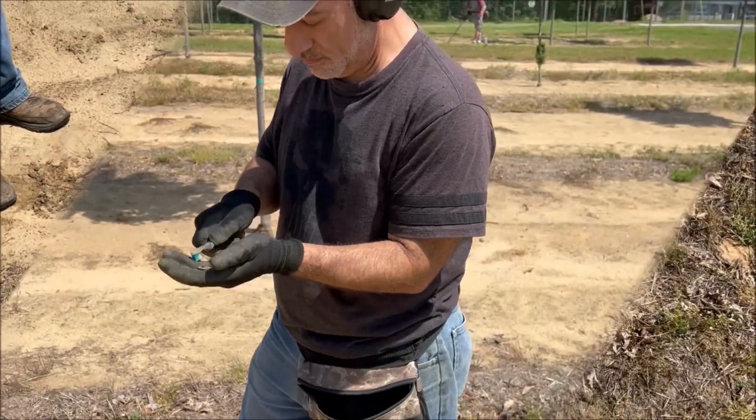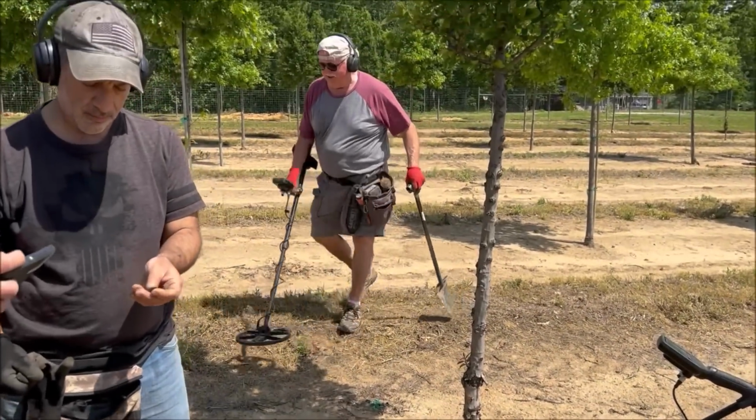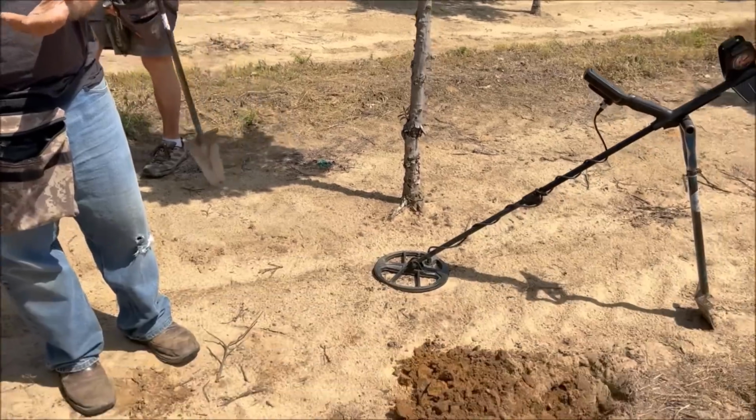Beauty. Appreciate it. I sure like this sandy soil. Oh, me too, Doug. It reminds me of a field of 1,000 holes. Yep. Pop a copper is gonna look beautiful.